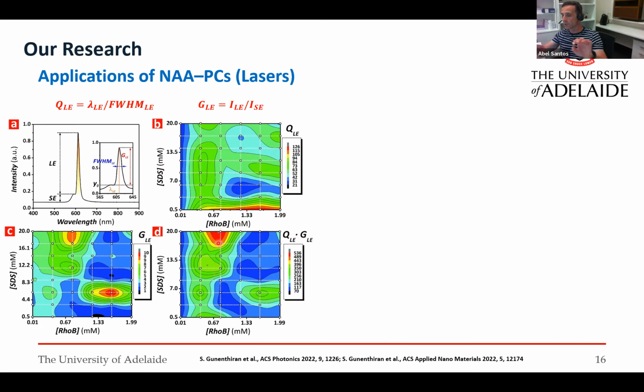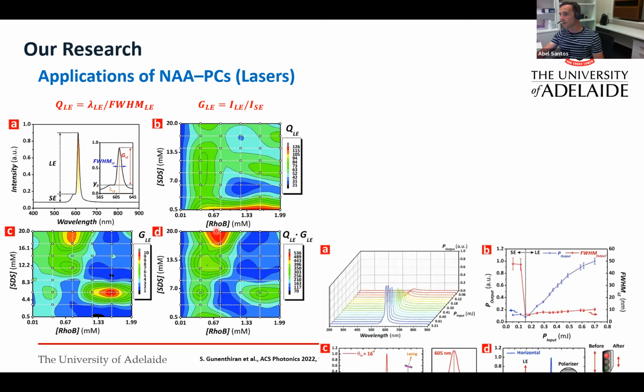So basically, you want to keep dye molecules separated, but you need a minimum of dye molecules to excite the material.